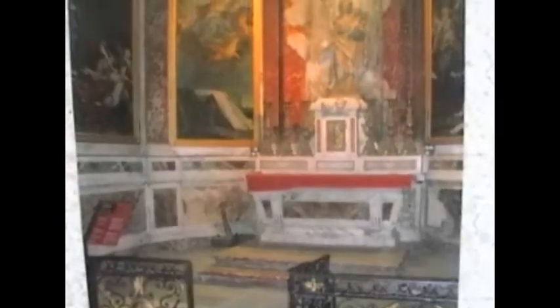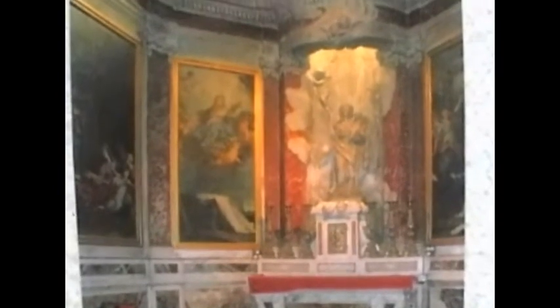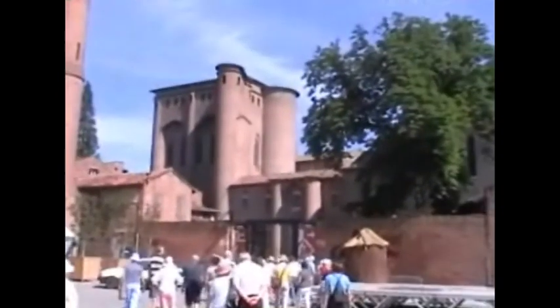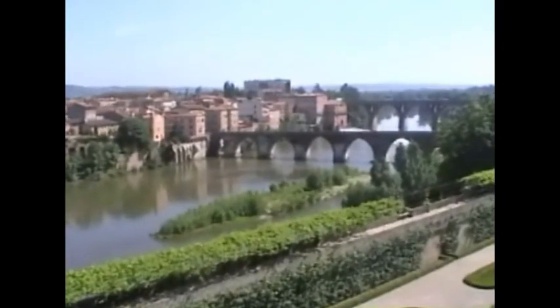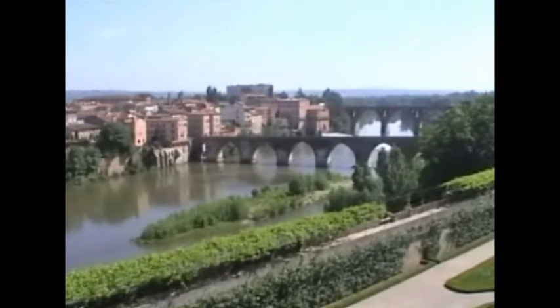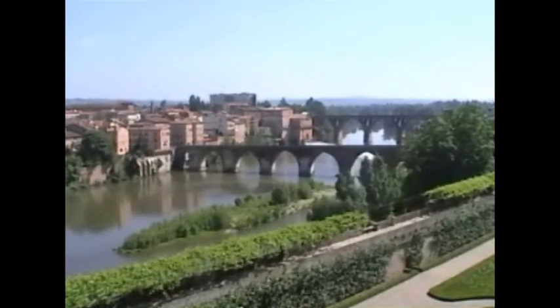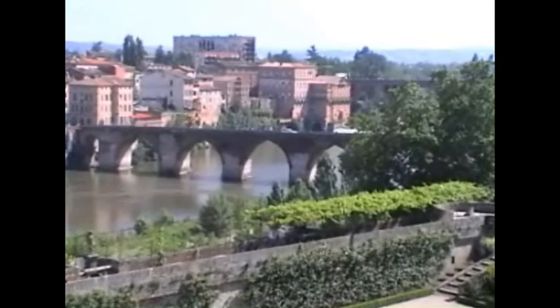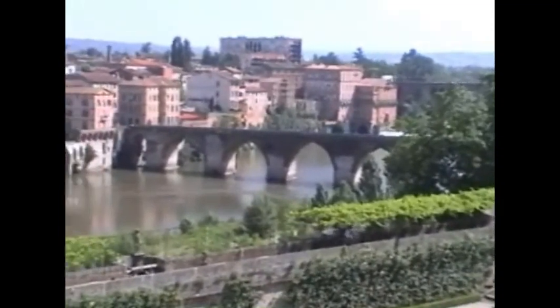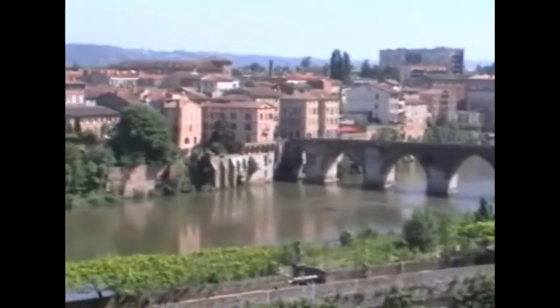Around the sides of the cathedral there are some beautiful chapels. The paintings and the artwork is quite magnificent. Outside in the lovely sunshine we go round to the side of the cathedral and have a look over the magnificent River Tarn. The bridge, you can see, dates back quite a few hundred years and is still perfectly usable for traffic.